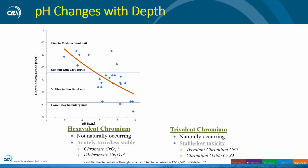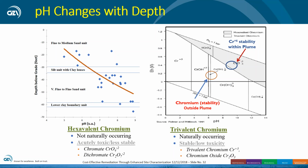Obviously, we're trying to convert hexavalent chromium to trivalent chromium. And as we look at that, there are two ways that we can do that. We can adjust the pH, or we can adjust the Eh. So within the plume, we had fairly stable hexavalent chrome, where we had our pH at around 9 and our ORP up around 0.4 Eh units. Outside the plume, we were fairly stable, and we didn't have any chrome concentrations within the groundwater, so we had stable chrome outside the plume.